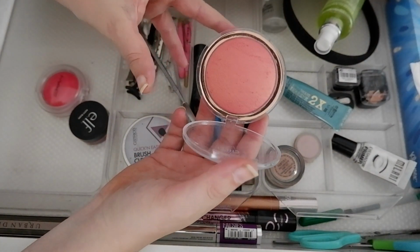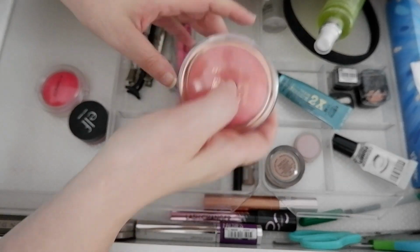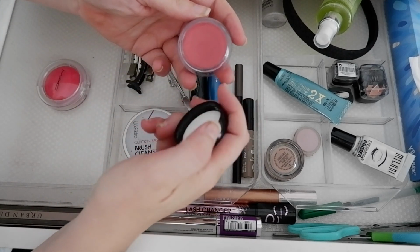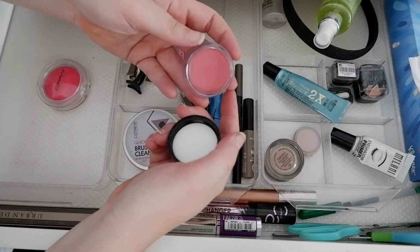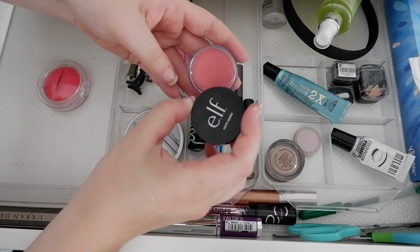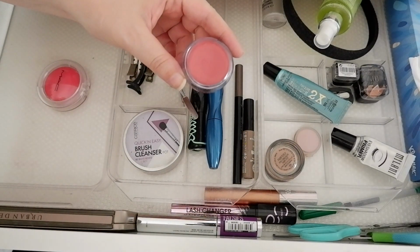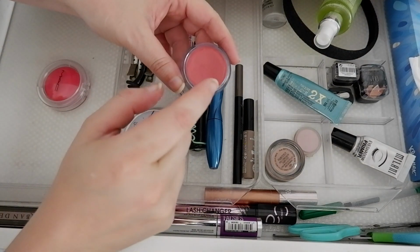It's NARS Orgasm from the drugstore, but then better. That's all I need to say about that one. Tahiti from e.l.f. A lot of people don't like these, but I have found with these e.l.f. putty blushes that it kind of develops a layer if you don't use it for a while and you need to sort of dig through the layer first.